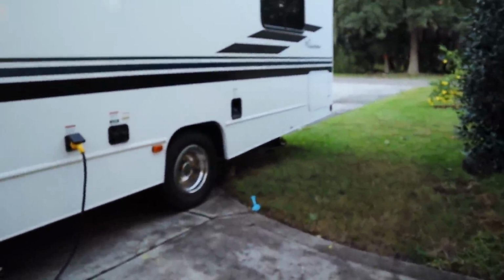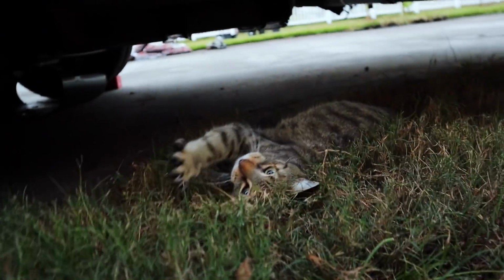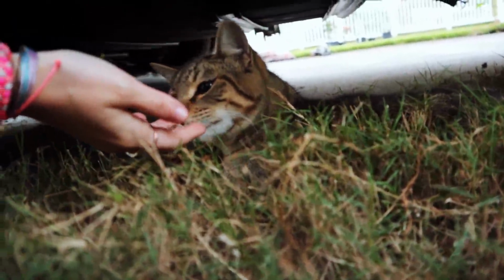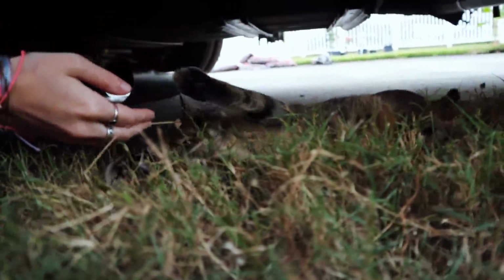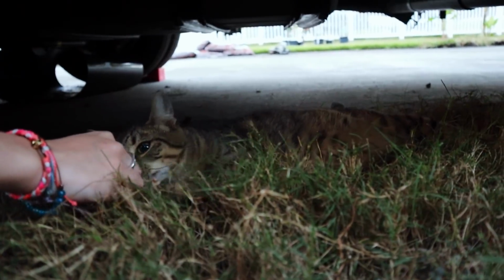All right, let's go find the next one. The next one is under our RV. Hello. This one's name is Biscuit. They just randomly showed up one day, and we don't know where they came from, but they're really sweet cats. High five.